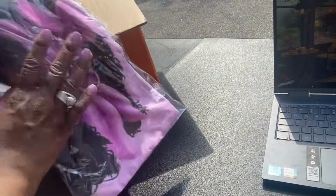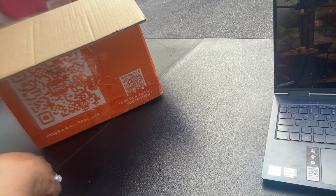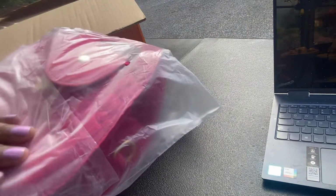I don't have to open this, it's the same thing. For people giving them shout outs and showing them different products. Y'all, this is a little purse. I thought it was a little bigger.